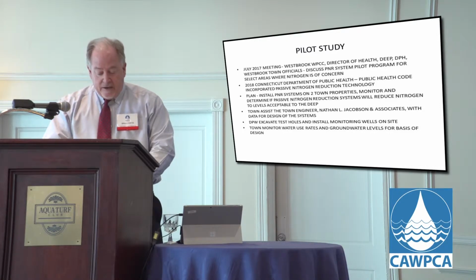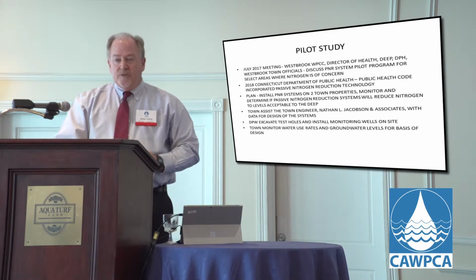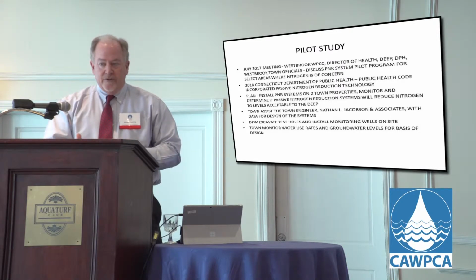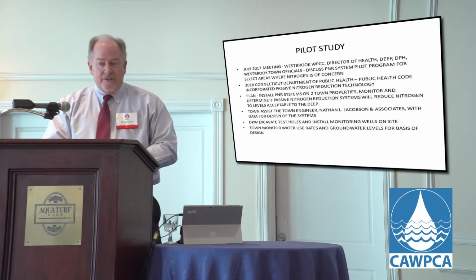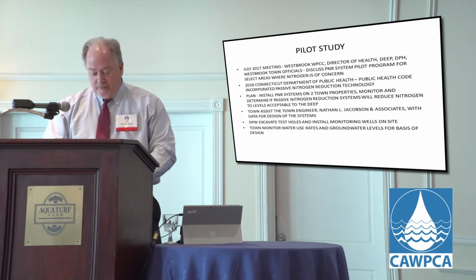As part of the town's facility plan, they identified areas where some of these subsurface sewage disposal systems needed to be upgraded because of nitrogen impacts on groundwater quality. There was discussion about using alternative treatment systems, which are like mini package plants on private, individual lots, but that was a no-go situation in terms of DEP. I think the concern is about the homeowner's ability to operate an active treatment system.